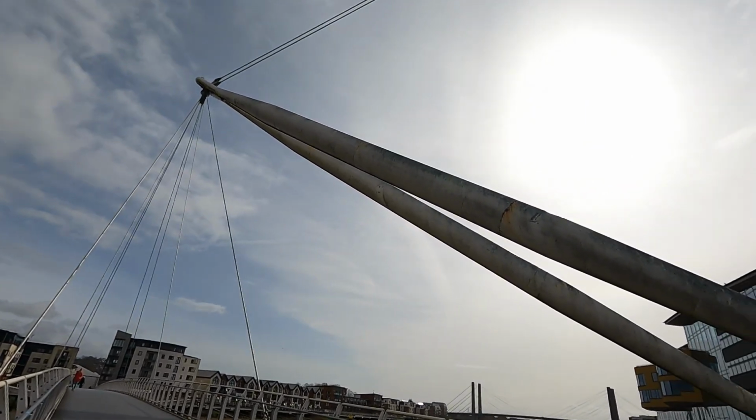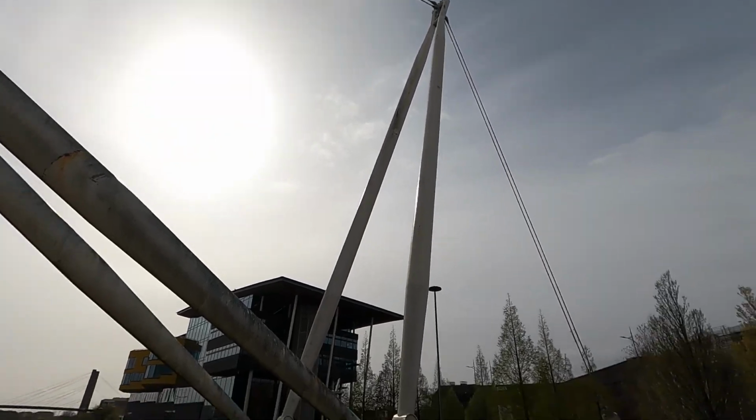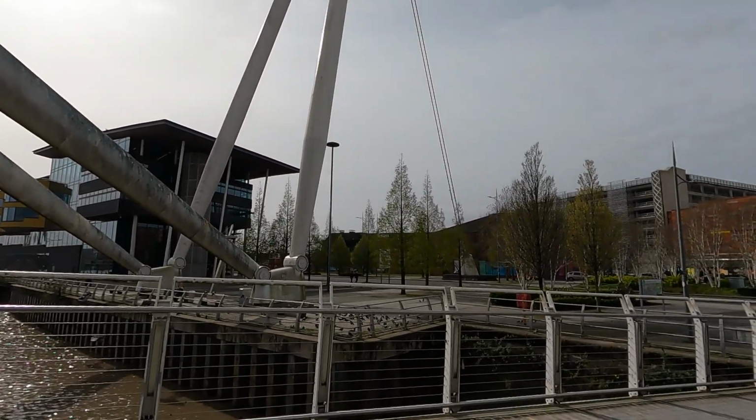But behind me is the newest of the bridges. Iconic now here in Newport, the footbridge. And that links the one side to the other here across the river.